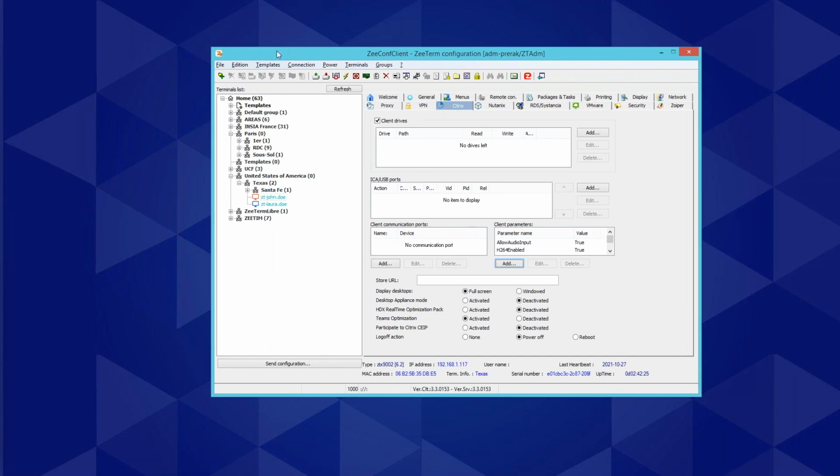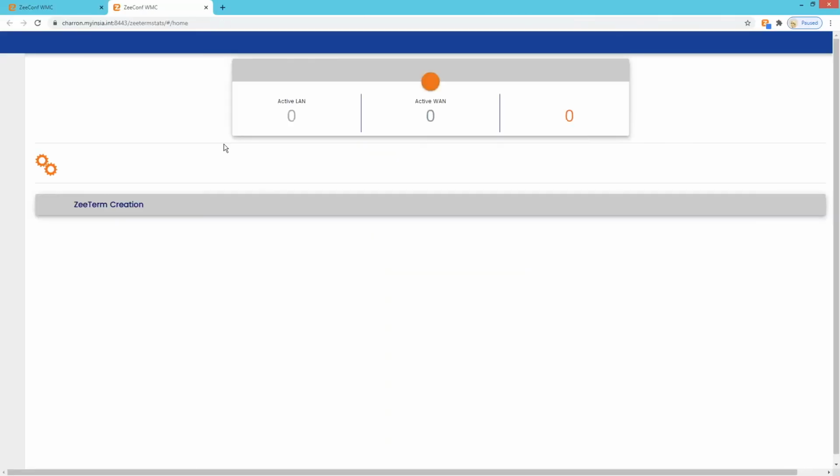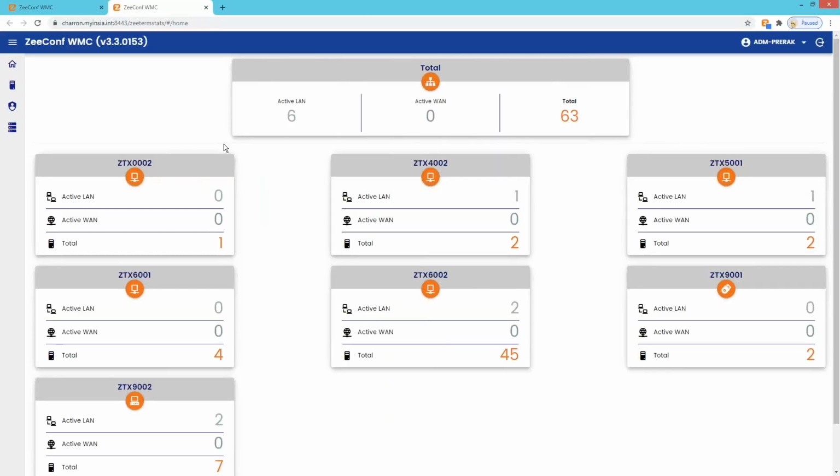Yes, so I think there's only one part remaining for the demo, so we'll quickly go through that. This is the web-based management console that we have. We have a dashboard, which gives you some idea about how many devices are running right now and which type of devices are running. For example, right now we have 6 devices currently active from the company, but there are no devices connected from outside.